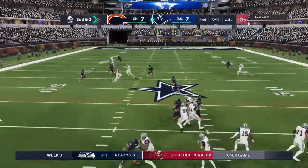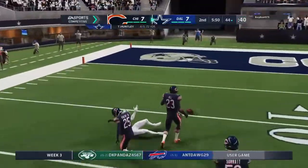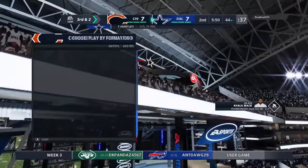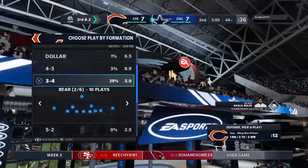Looking to throw on second down. Huntley, he'll fire deep downfield for Lamb. And that's going to be incomplete. Good effort there, trying to take a shot, but it's 3rd down. Nice play there to force the incompletion.